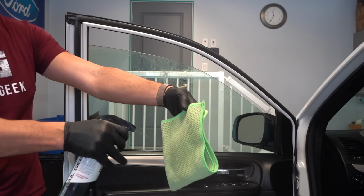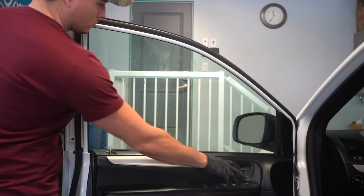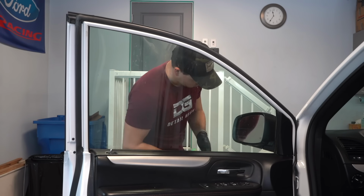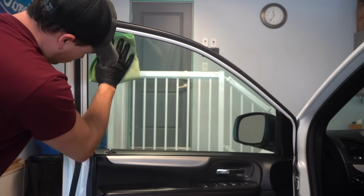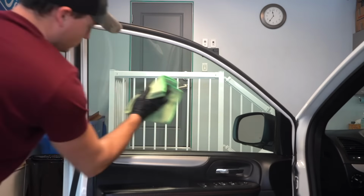Okay, to get all this filthy and grimy glass cleaned, I'm using some of my Detail Geek glass cleaner and a waffle weave towel, and it's easily able to cut through the crud on the glass, and the cleaner is also ammonia free, so it's safe for tinted windows, and after flipping the towel for the final wipe, the glass is perfectly clean and streak free.